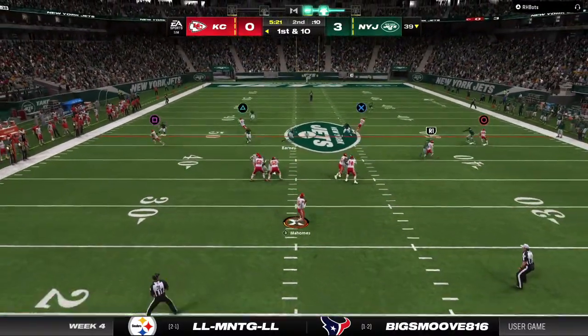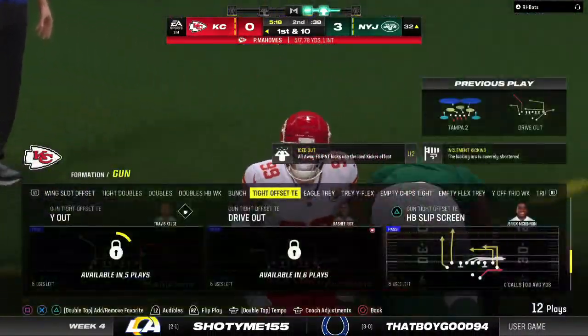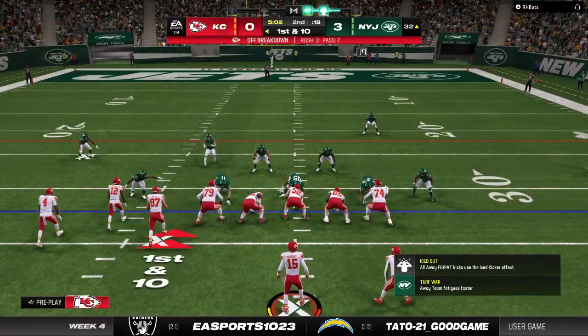Here's Mahomes to throw. And that's caught inside the 35. And he'll be out just a yard or 2 shy of the 30. That one nearly 30 yards, 29 officially.